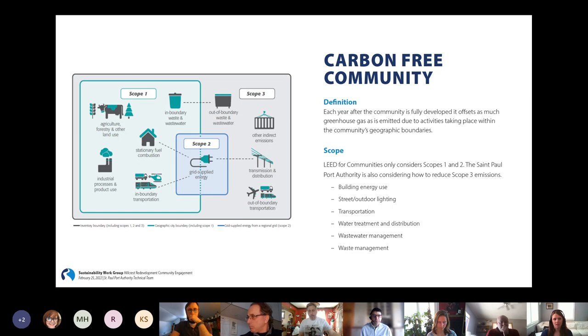So LEED for Communities is only concerned with scopes 1 and 2, meaning it's looking at the natural gas use, the electricity use, the travel that's happening within those 112 acres. And then if there were any waste or wastewater treatment happening within those 112 acres, which is not really being proposed at this time. So that's for the LEED for Communities calculation.